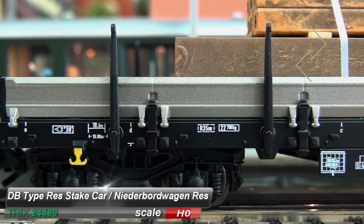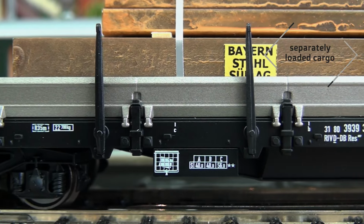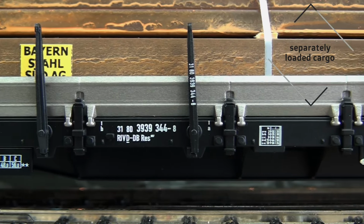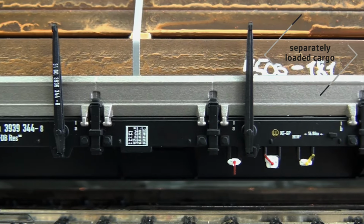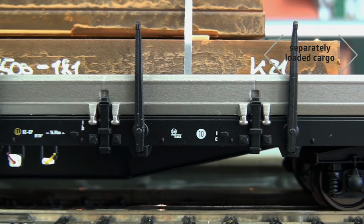This is how the two models look on the diorama, empty or loaded. Let's see now what differentiates them visually and qualitatively, maybe even in terms of durability during operation and over time.